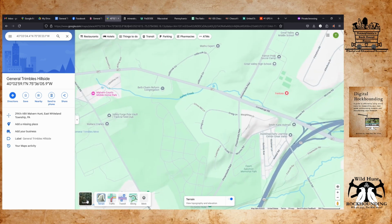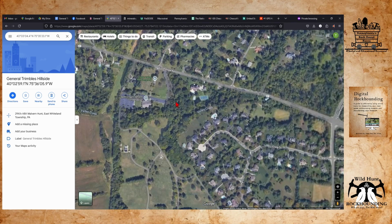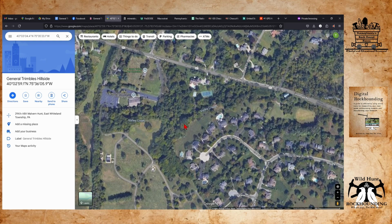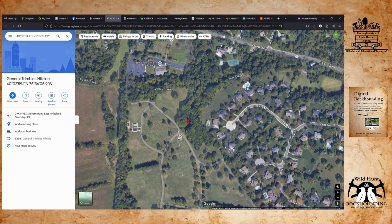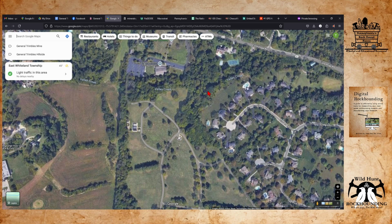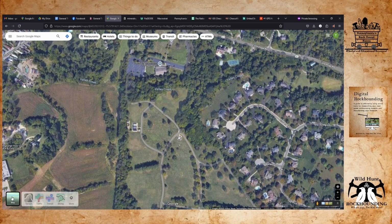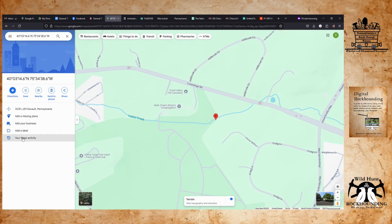So look here, we'll bop back over to satellite view. Let's find the creek. There's the creek right there. Looks like we've got a park there. This would be an easy spot to walk in and just check this creek. So I'd mark that on the map as well. It's a little easier to see in this view. So we'll click there. That will pop up. And we'll change this one to General Trimble's Creek.